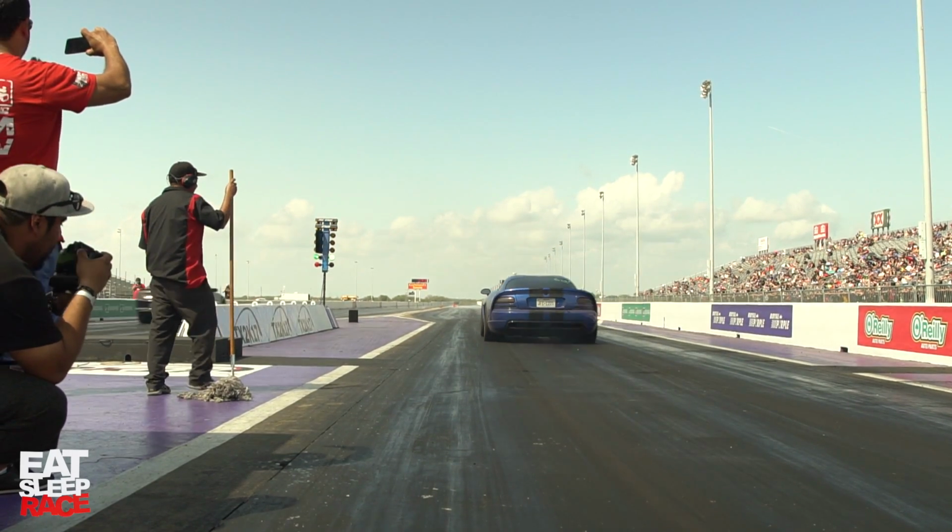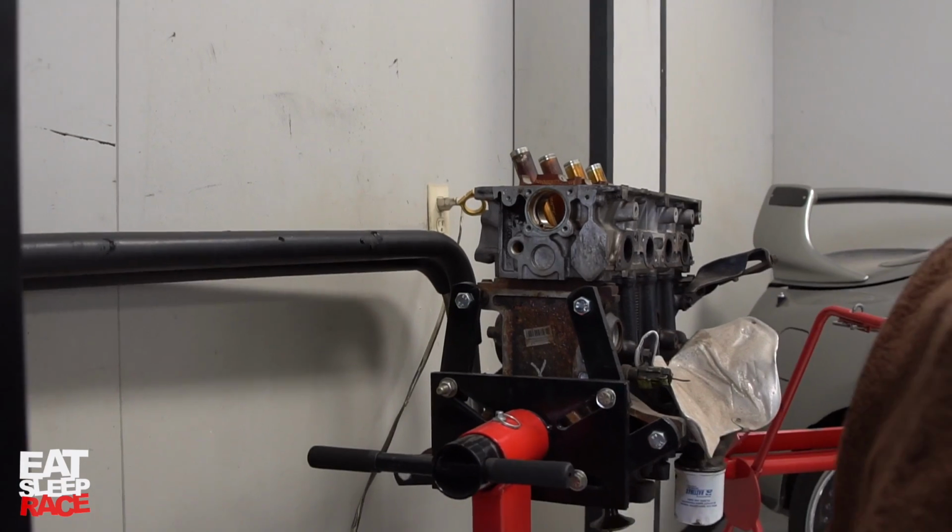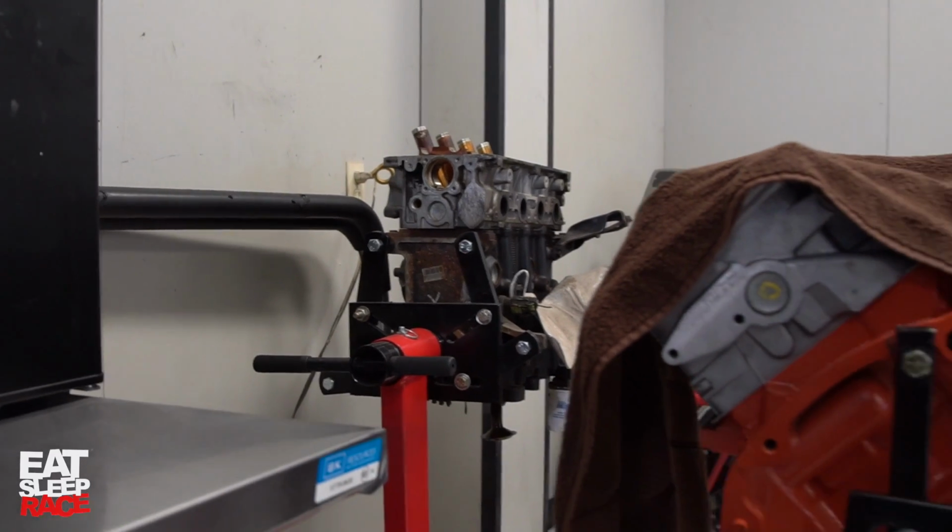It wasn't a private track rental or anything like that. It was, I think, the third hit. We went 960 at 150.